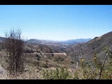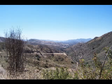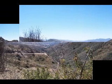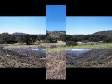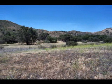And here a bit farther up, we can look back down Palo Camado Canyon, along with this little bit wider view. And then we reach this broad, flatter area known as China Flats.